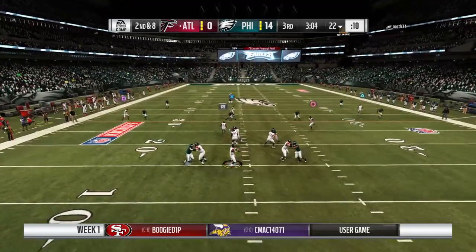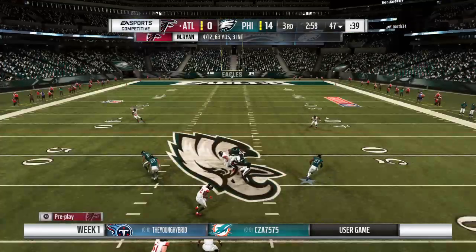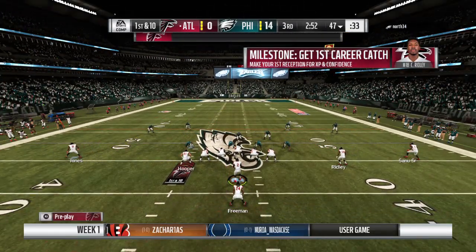On 2nd down, Ryan. It's caught over the middle, Hooper. And they're going to get this one all the way out across the 45. A really nice gain of 25 yards.